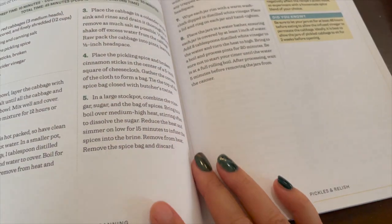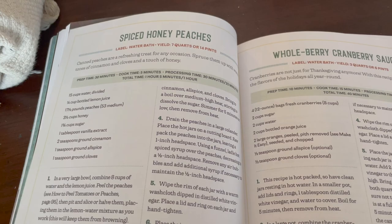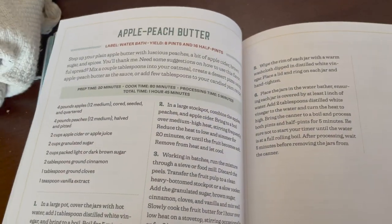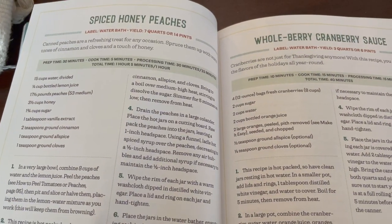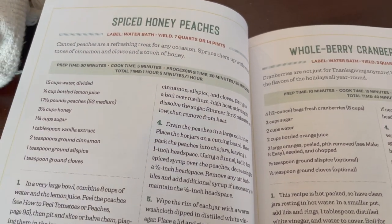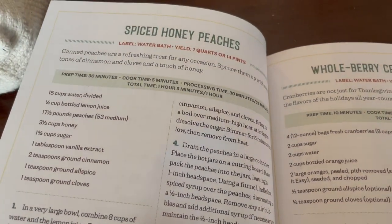Let me find what I want to do here and I'll show you. I am at a standstill here. I think I'm either going to do the spiced honey peaches, or I might do both of these: spiced honey peaches and some apple peach butter. I'm going to throw in those pears and nectarines to the apple peach butter if I do it that way. Those are the two recipes that I found in here. I thought the spiced honey peaches would be really tasty with that pork dish that I make. So we shall see. I typically am not putting cinnamon in that, but I think it will be really yummy.